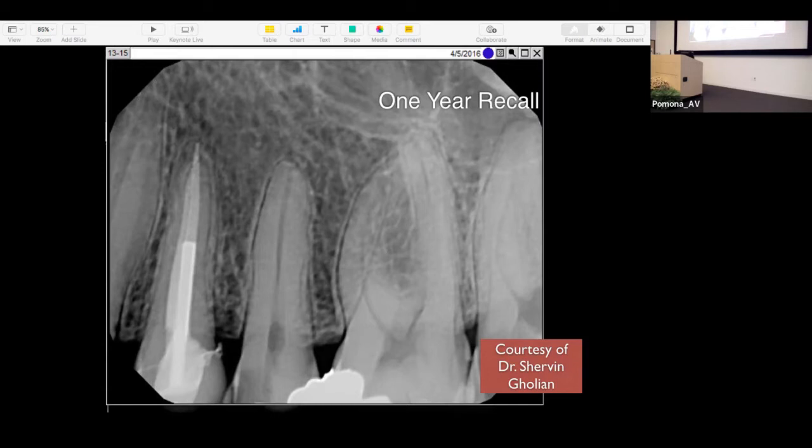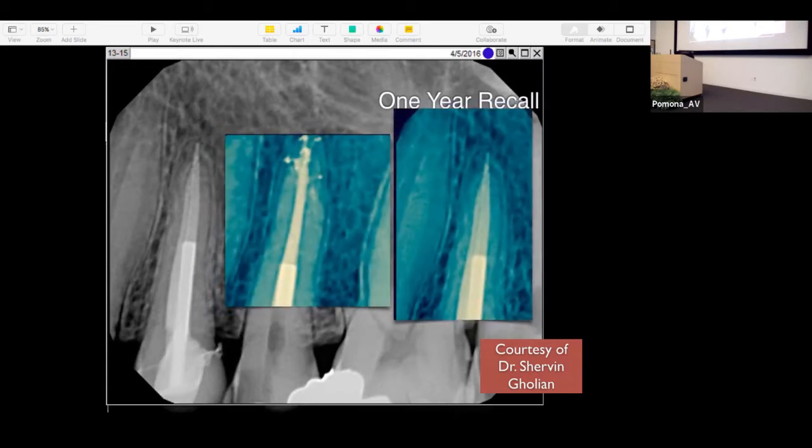There's nothing there, okay? So this is why the fact that bioceramic sealer is non-resorbable, the fact that it actually expands 0.2%, is a big deal. Look at that, look at the paradigm. And Sherbin was nice enough to share that x-ray with Ali and myself. And he's a good guy.